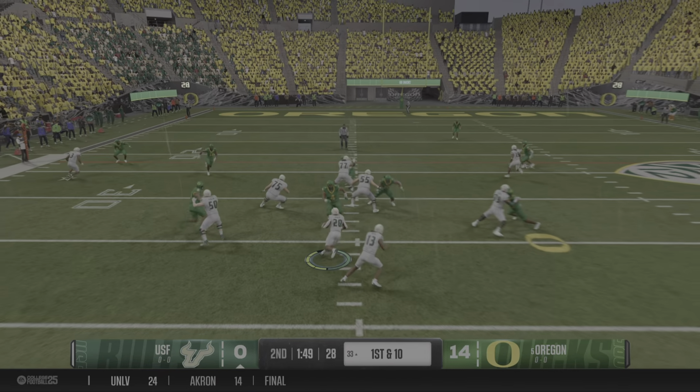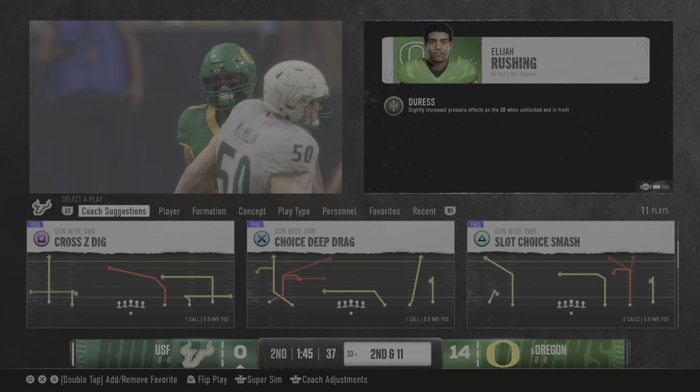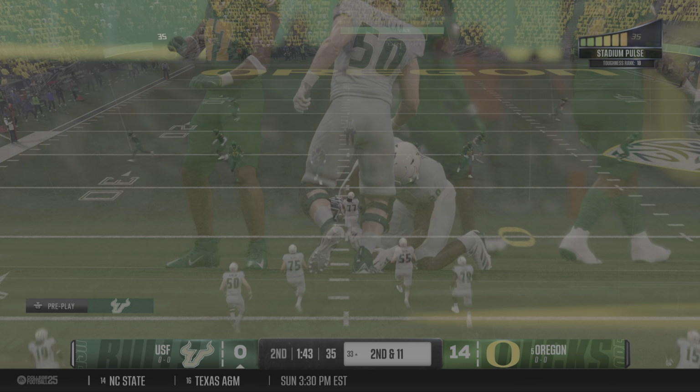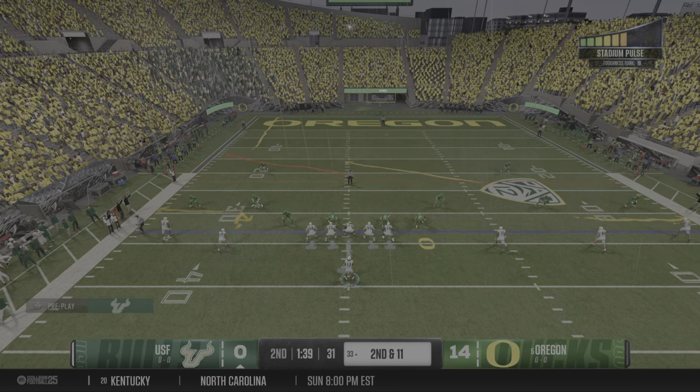For that space at the same time. Nice throw, nice catch. Way to get the first down. They bring him down, and he's going to lose a yard on that one. Man, what a spectacular play by that defensive end to come up with the tackle there.